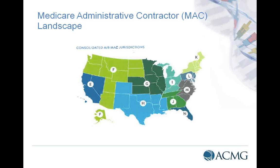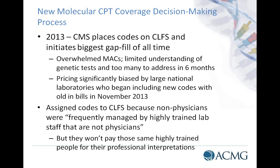And these various Medicare administrative contractors are companies that negotiate to be the contractor for different states and regions. So now Palmetto is over there in M. A different payer is now here in E, where in California, Nevada, and Hawaii. But it is a bit of a moving target. Next slide, please.